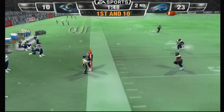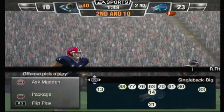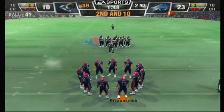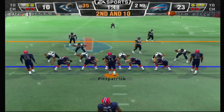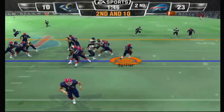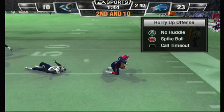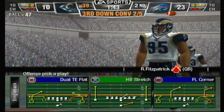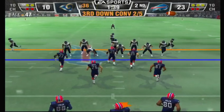Here's the pass. He catches it, but he's out of bounds, incomplete. Johnson was the intended receiver. Not a perfectly timed throw that time. Held on to it just a little too long and led the receiver out of bounds. It's so important to pound the defense with the run because it just wears defenses out. It's third down and four to go. 47-yard line.